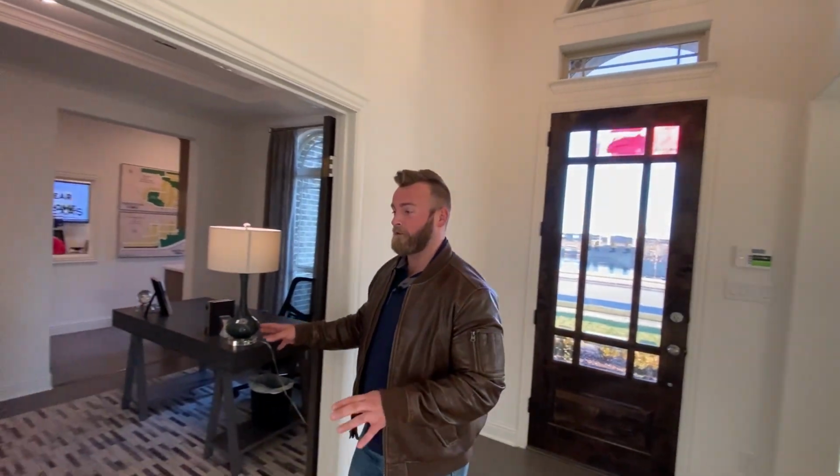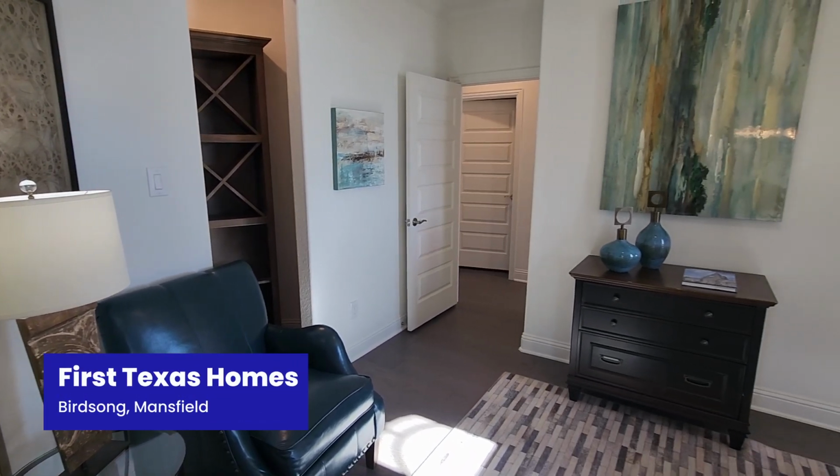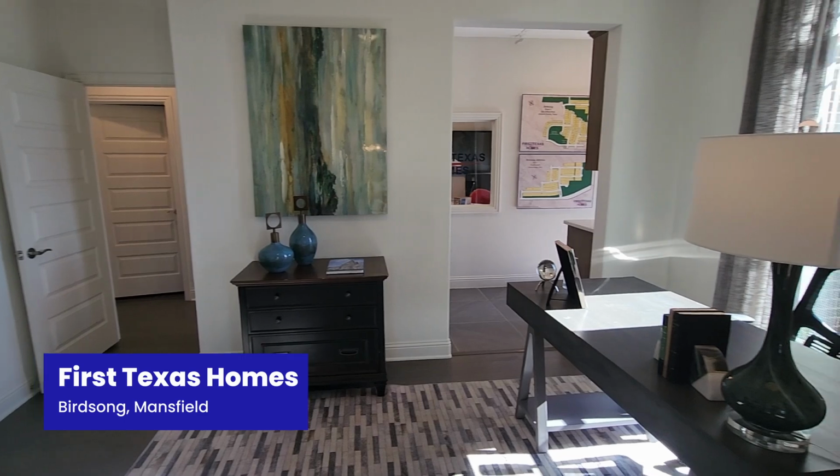All right, guys, so first off, I want to show you something really cool. So off to your right, as soon as you come into the house, you got this nice office space here, and they did something really cool. So this is normally under the stairs. It's kind of a dead space. You wouldn't normally see it, and a lot of builders would just wall this off.